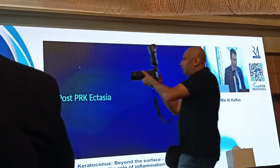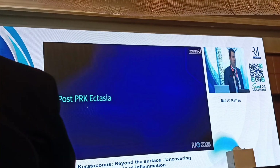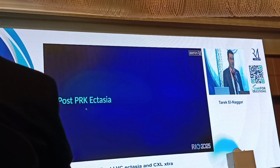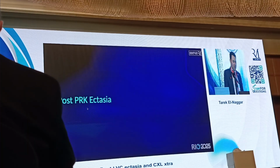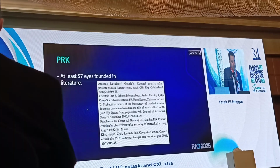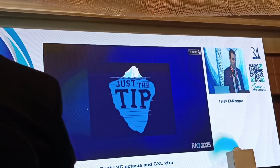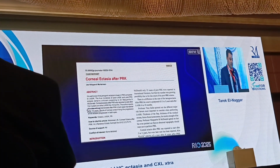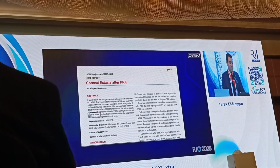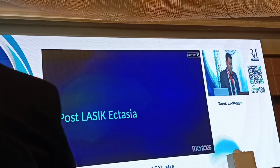Let's start with post-PRK ectasia. How many of you have seen a case of post-PRK ectasia? A few people saw cases of post-PRK ectasia. In the literature, there are about 60 cases reported, but this doesn't represent the true incidence, just the tip of an iceberg. One of the interesting cases showed that ectasia can occur 16 years after the initial procedure. So long-term follow-up is important.